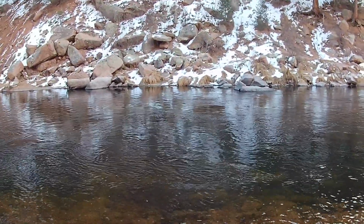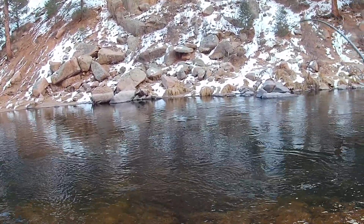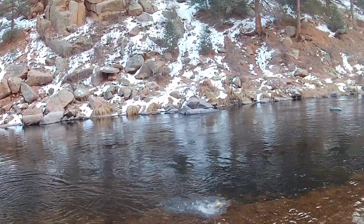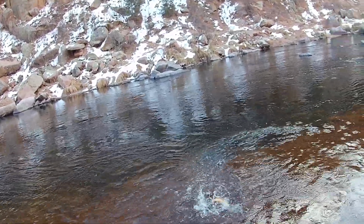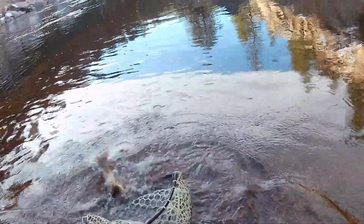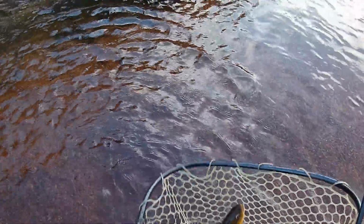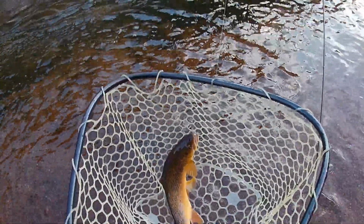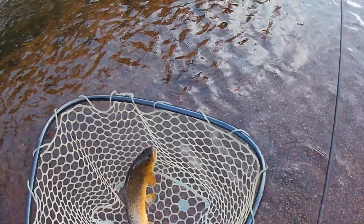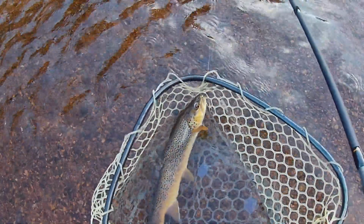Oh, there we go, right away. What we got here? Looking like a pretty nice fish. Get over here. Oh yeah. That is a brown right there, baby. Looks like things are starting off good today. Ooh. Yes, sir.